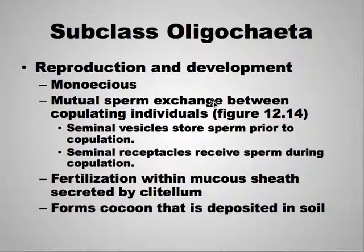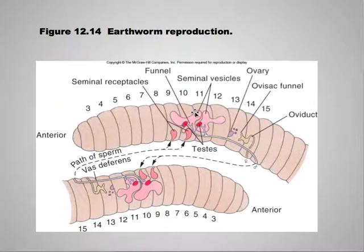When they reproduce, there is mutual exchange of sperm. So this is what happens. There is release of sperm from seminal vesicles that is received into seminal receptacles from both worms. So sperm are coming from here and going into receptacles, and sperm are coming from here and going into receptacles. So both worms receive sperm and both worms release eggs that are put into a cocoon, which is formed by the clitellum. Those eggs are fertilized within the cocoon, and then the cocoon is left.